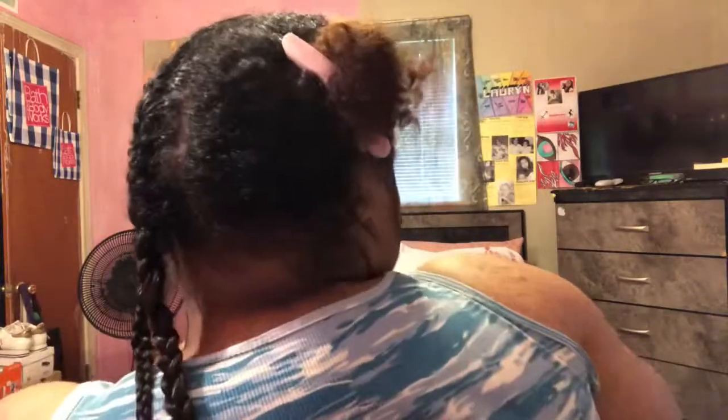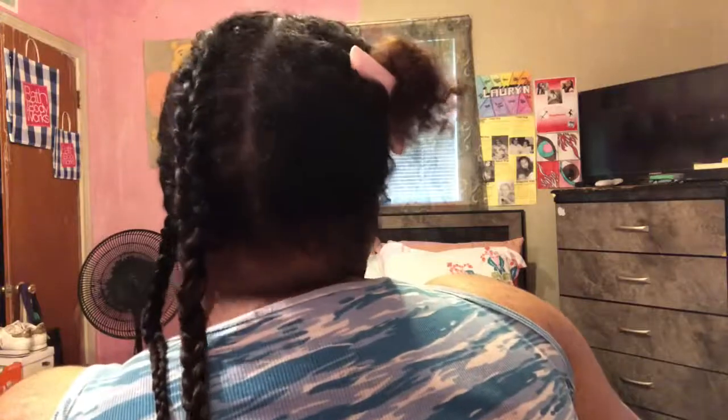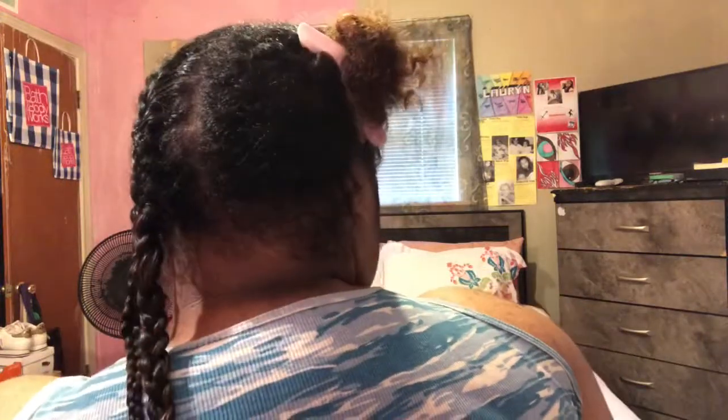So yeah, you guys, this is how this one braid looked when I finished it. And then this is how the second braid on this side looked when I finished this one. And excuse how I'm showing my head. I'm getting used to this, y'all. I'm just trying the best I can, but it looks okay, I guess. My hair looks all right.